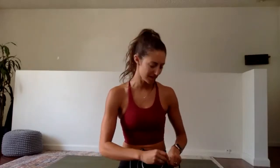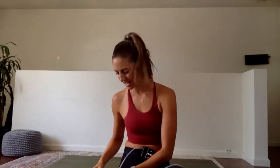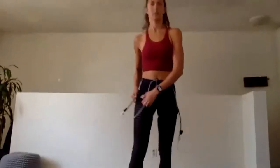So once we get those leg bands on, everyone grab a sip of water. Come on up to stand. Let's hike our outer edges of our tubing up towards the hip bones.